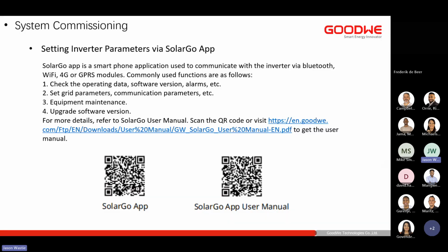Okay, so with regards to the SolarGo commissioning, this is across the board from our smaller inverters all the way through to our larger C&I inverters. The commissioning gets done via Bluetooth on an app, on your phone, on site while you're doing the installation. The SolarGo app can be found on your Play Store, App Store, or anywhere else. You can follow the QR codes below and you'll also be able to find it.